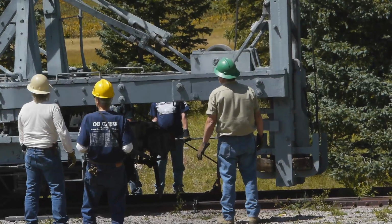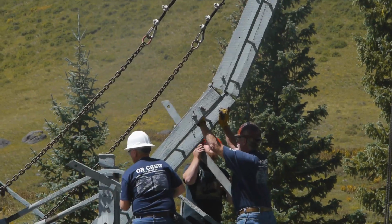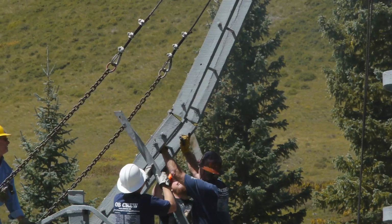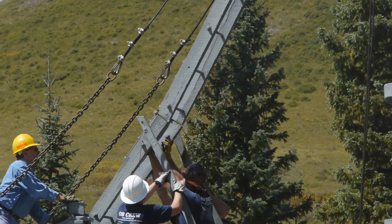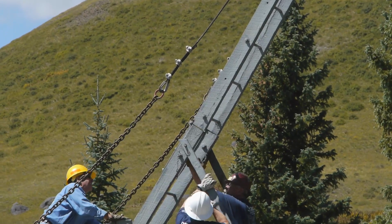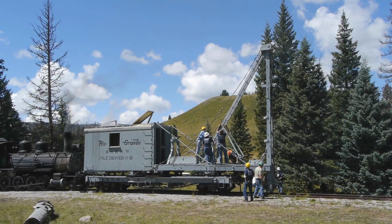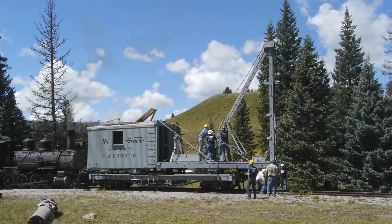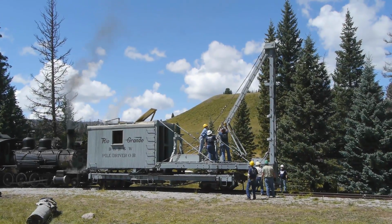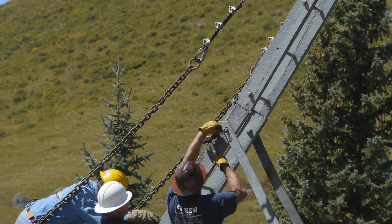Once the boom is upright, it needs to be locked in place. Now there's a ladder that runs up to the top of the boom, and that will act as a brace. But the ladder itself has to be locked into position with these two steel braces that connect to the frame of the unit. They are then bolted and pinned in place because you really don't want this thing coming loose while you're driving pilings.